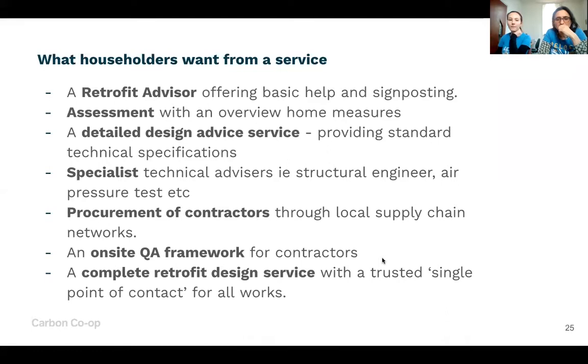So what they want from a service, we found, is advice with basic help and signposting, someone to offer that hand-holding, someone to help make things a little bit easier for them. They're after an assessment that gives them an overview of the measures that they could go out and purchase. They're interested in a detailed design advice service.